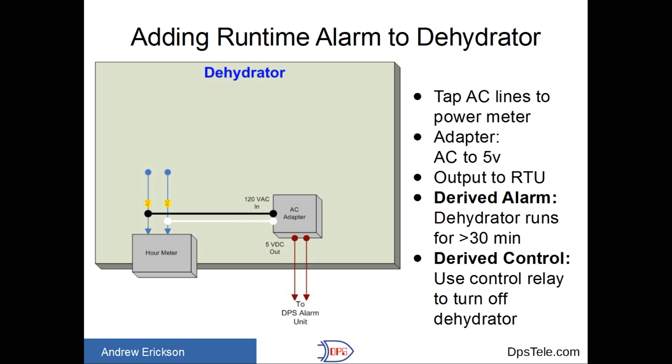Now, derived control would take that to the next level and automatically respond, where when this event triggers and that dehydrator has been running for over 30 minutes, then you could use a control relay and tell it to turn off, or if you have a higher amperage relay, just kill the power.